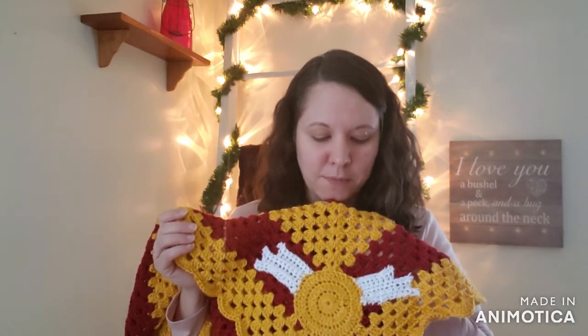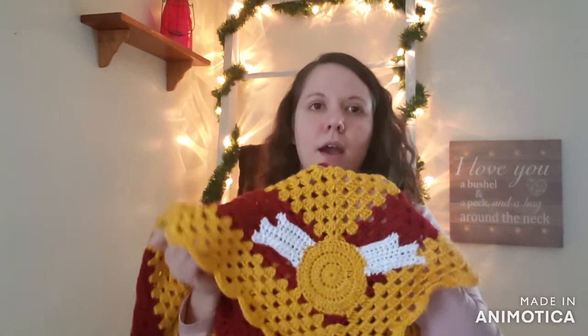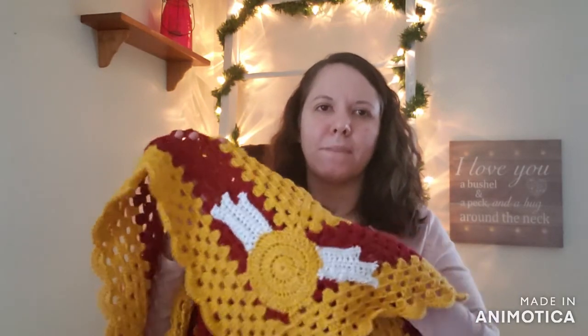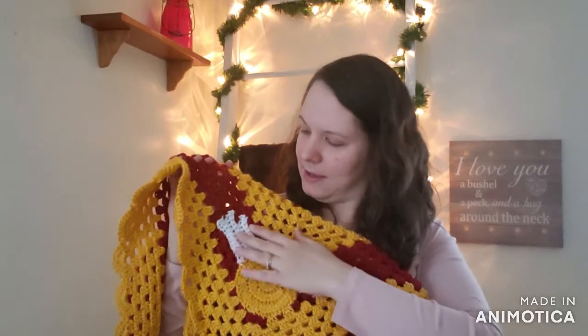I found the initial idea for it on Pinterest, and I followed the link, and it took me to Ravelry, and it was designed by Woodhill Designs, and I'll be sure to link them down below. It wasn't bad. So you just have your basic circle in the middle, and then the wings were interesting to work on, needless to say. So yeah, I don't want to do this one again.